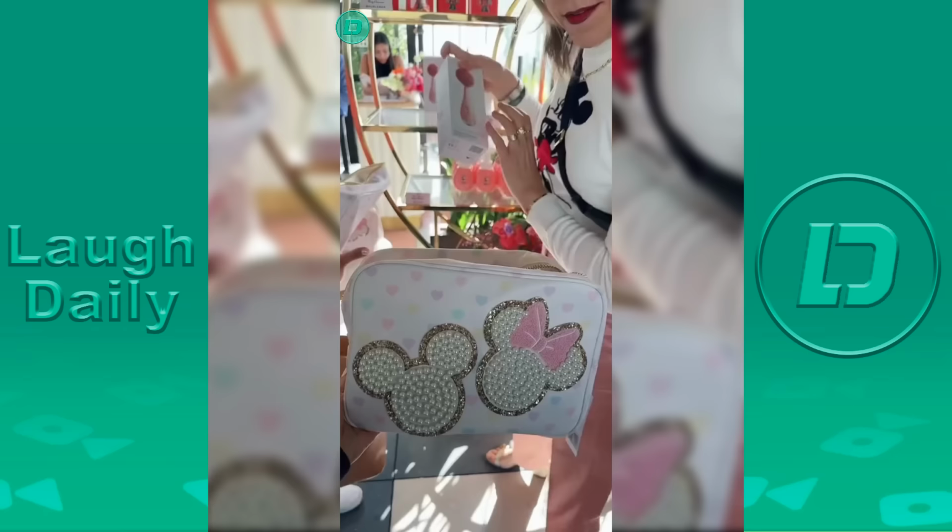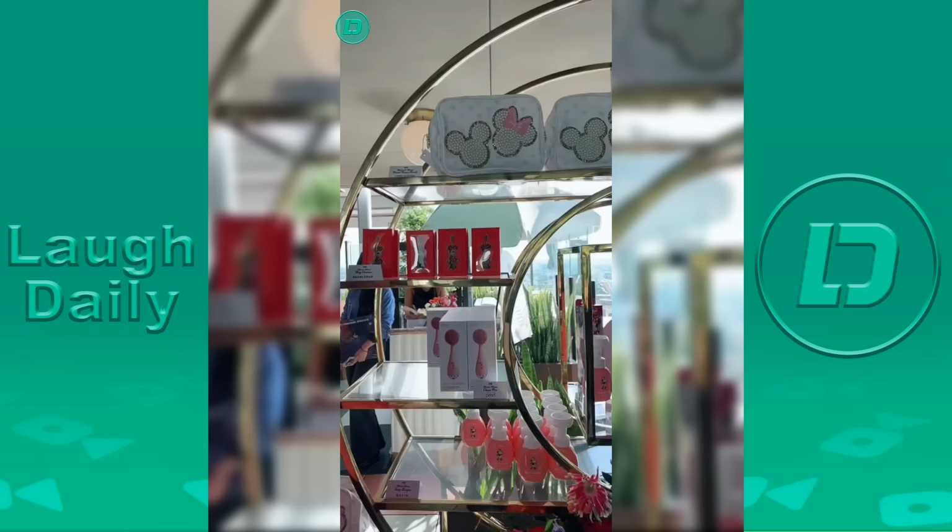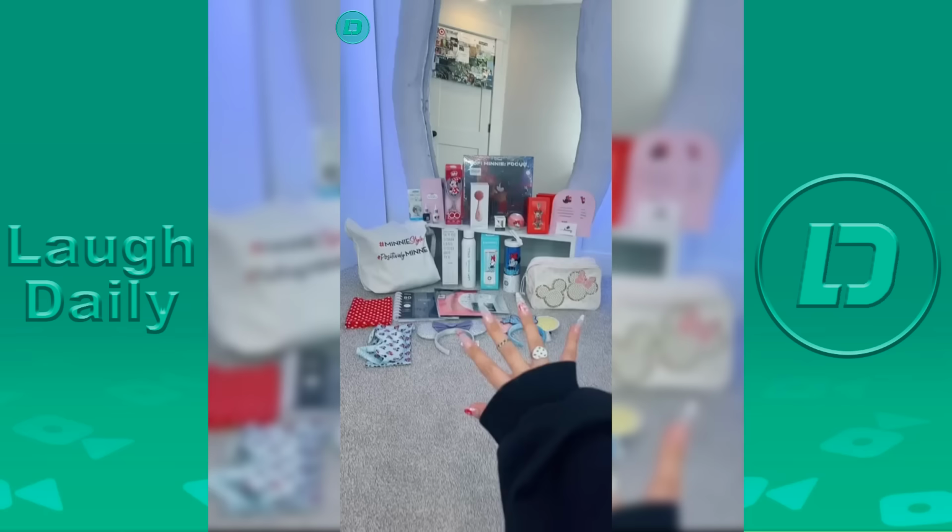Filling it with a bunch of product. Look how gorgeous this is. We have lip balm. Just made it home. They gave us so much.